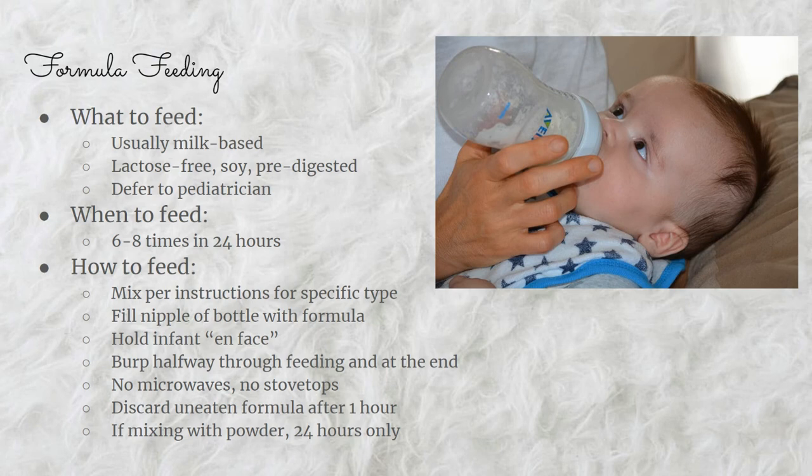Sometimes there's a digestibility factor involved. Sam's Choice if you go to Walmart. But nutritionally speaking, they all have to meet the same standards in terms of nutritional content. So that is what you would feed.